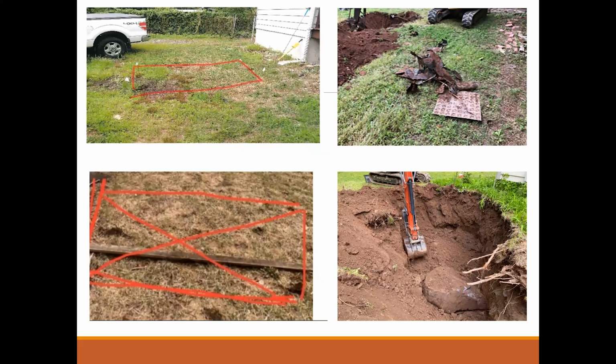Bottom photo to the left, someone said that it was a tank. We dug it up. It was actually a big rock. And the rock absolutely had metal in it, metallic properties, but it was not an oil tank. But these are things that someone with a metal detector said, because they're scanning for a tank and they didn't quite know what they're looking for.